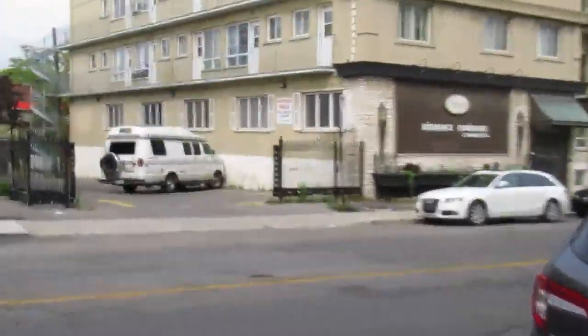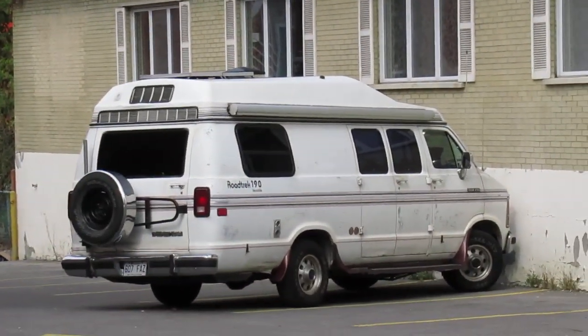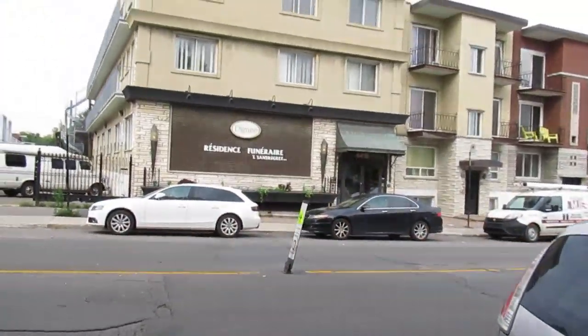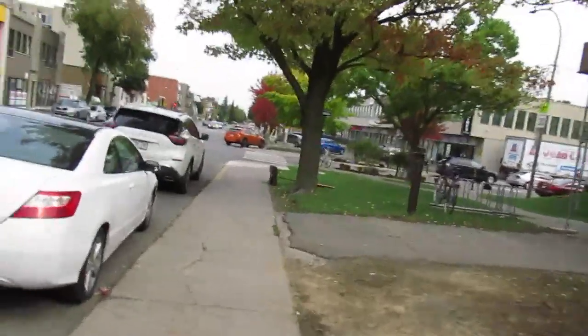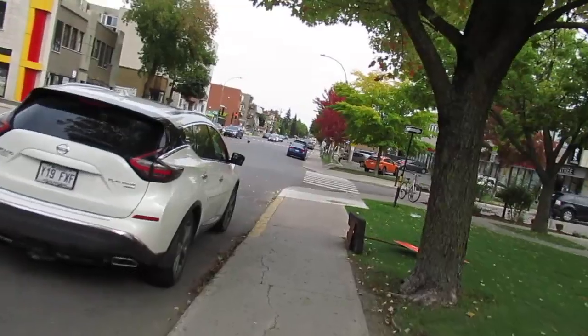Look at that, huh? Pretty decent old Dodge Ram camper. That's pretty nice. They're always white though, eh? Especially the RVs. Says résidence funéraire. Funeral residence? Okay, maybe the walk I filmed wasn't exactly here, but it was definitely near here if it wasn't here. You know what I mean?